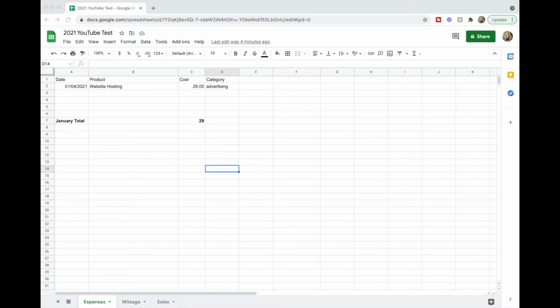So I just made a new Google Excel sheet in the Google Drive folder, and I name it usually the year and then my business name. Then I start with expenses. Down here I name this sheet expenses, and I make a column for the date, for the product that I bought, the cost of the product, and the category of where I would file this. So for example, here's the date. Let's say it was for my website hosting fee. I write that out, I put how much it was, and then advertising for the category.